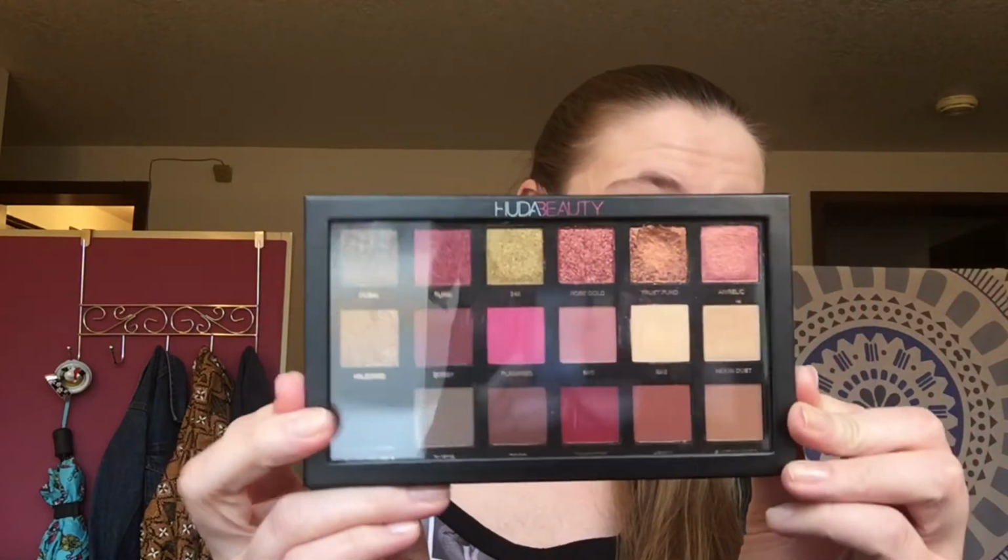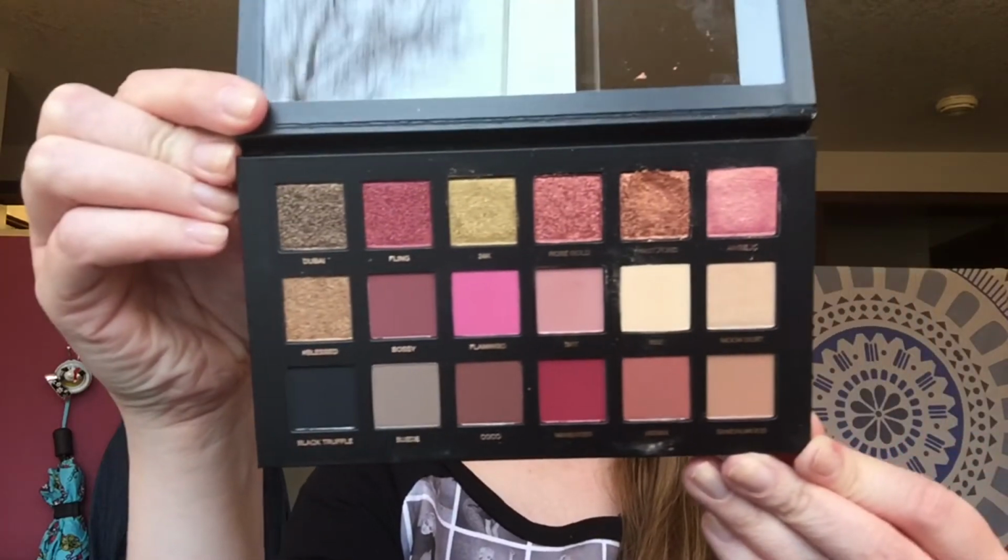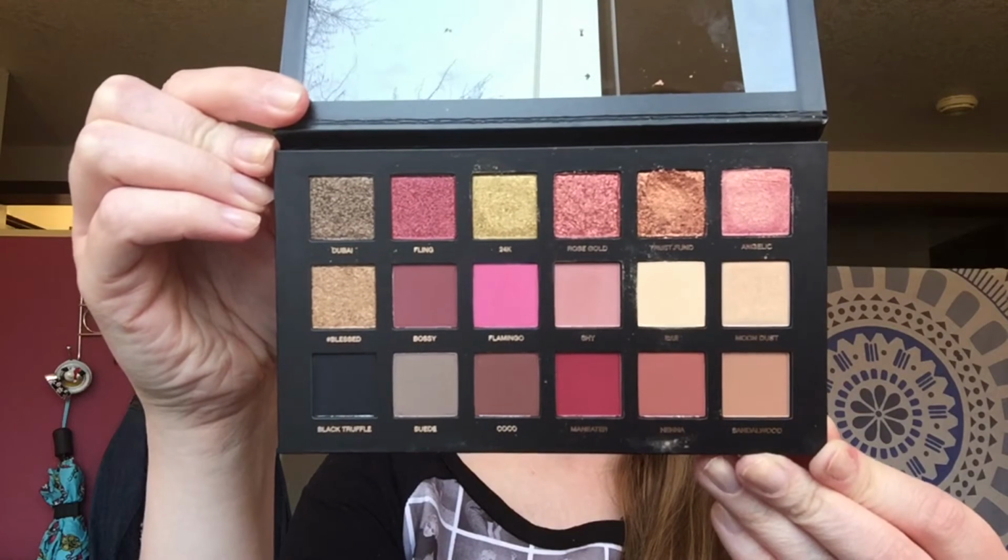I loved what I saw last week with the other shades, so I got this. This is what it looks like. It doesn't have the best packaging because of the clear. I don't know why she did that, because the other stuff she's done is beautiful. But that is what it looks like all together. It is what I am wearing on my eyes today.